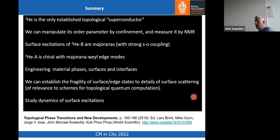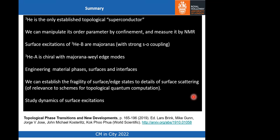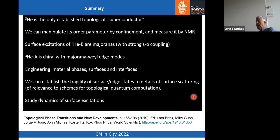I think there's no net spin current. As I understand it, there's a helicity to the modes. So if you have a quasiparticle propagating on the surface in a particular direction, its spin is constrained to be perpendicular to the momentum. So I think the net spin current on the surface is zero, but you get spin currents around the edge of a confined sample. So the short answer to your question is we haven't worked out how to do that yet. Okay, thank you.